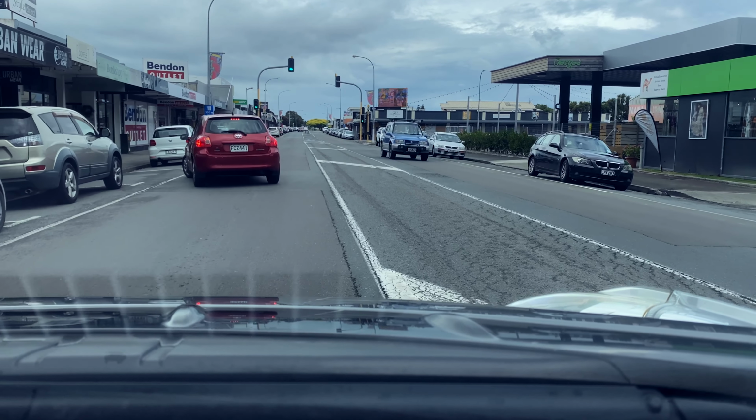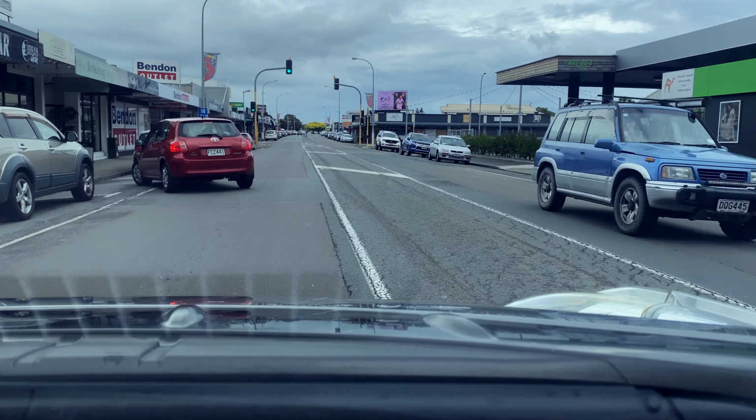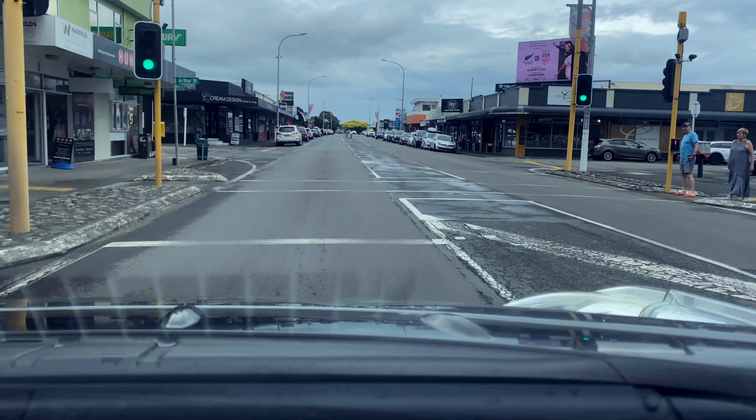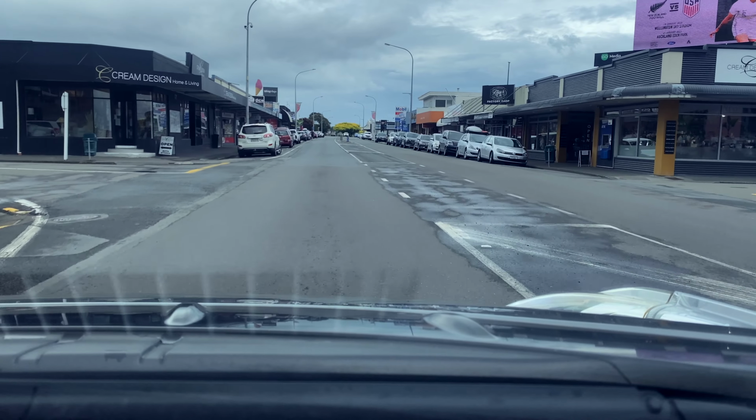And there's another set of traffic lights here. It's been here for a long time. This is so pedestrians can cross this road safely, because it was previously an extremely busy road. And there's some people there.